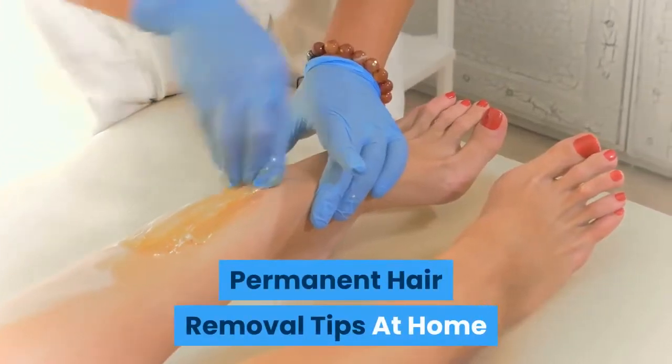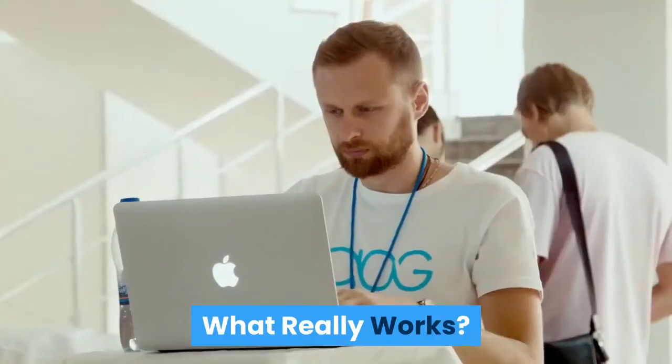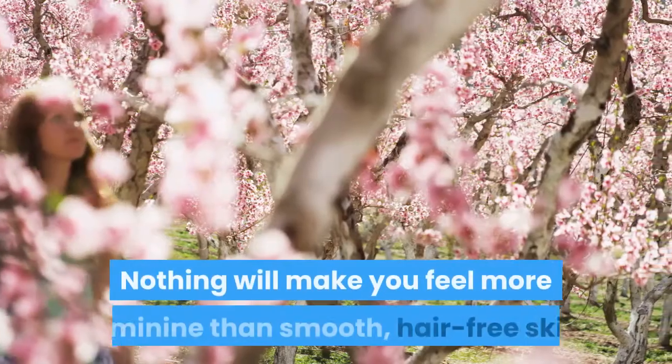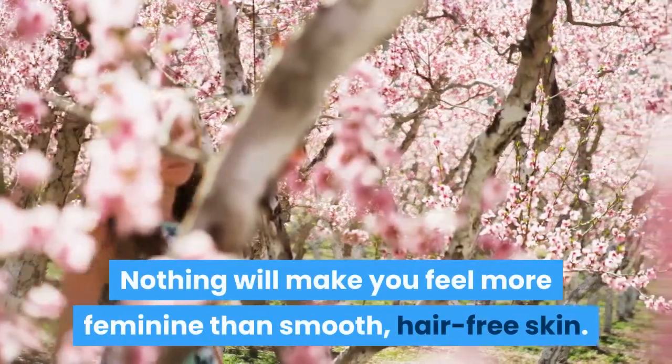Permanent hair removal tips at home. What really works? Male to female transformation tips. Nothing will make you feel more feminine than smooth, hair-free skin.